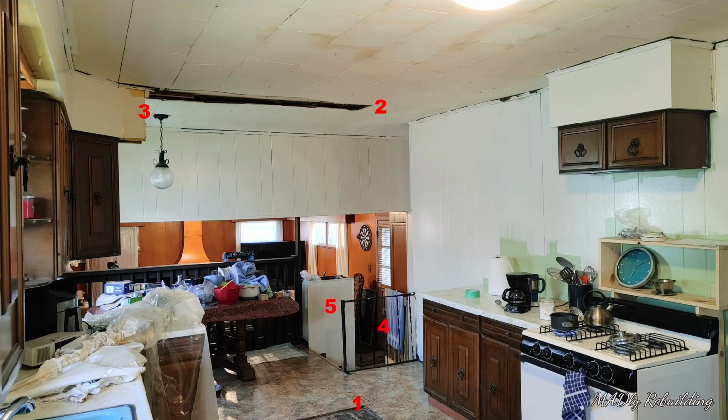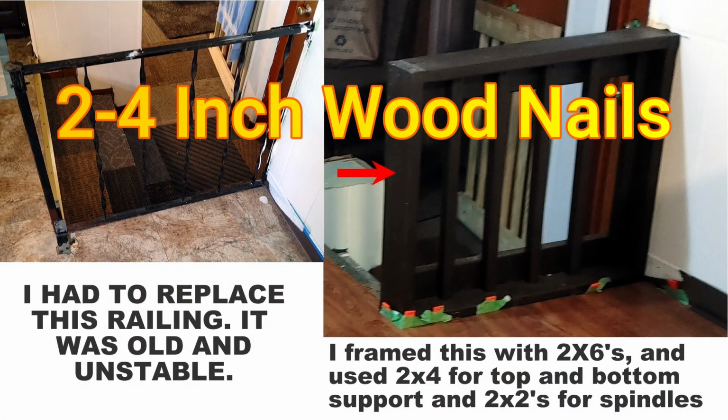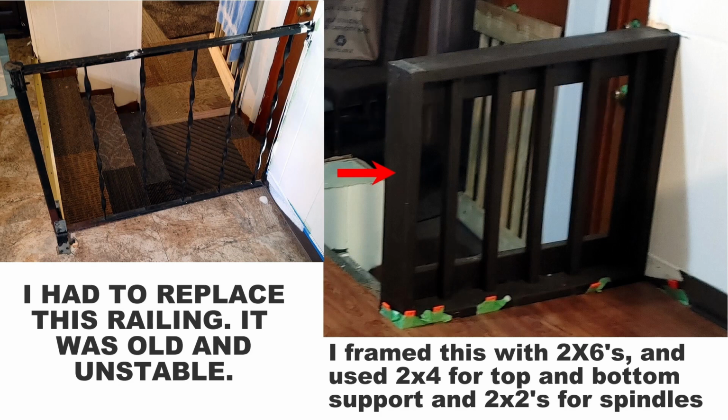In number 4, everything here was kind of brown, so we just put a temporary white up here just to soften it up. So the rail here on the left side is what I replaced with the one on the right side. And I used basically 2x6s to frame it out. I used a 2x4 here as a brace on top, and then a 2x4 on the bottom as well to brace that. And then the spindles here were just 2x2s. And as you can see over here, I cut the top off of that white box you saw earlier, number 5 in the previous picture.